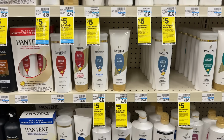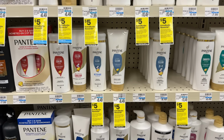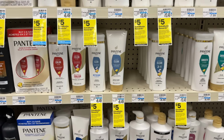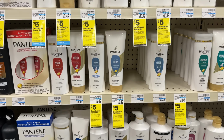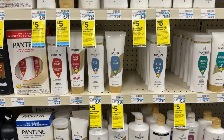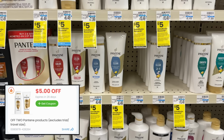Next, we have an absolutely amazing deal on Pantene. If you use Pantene, this is the week to pick these up. The smallest size bottles are $6.49 at my store. They're buy two, get back a $5 extra buck. So grab two at $6.49, totaling $12.98, and use a 5 off 2 Coupons24 coupon.